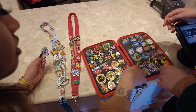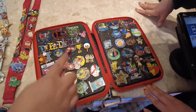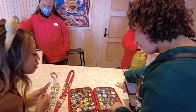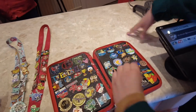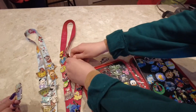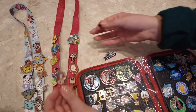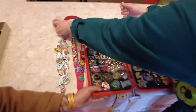So I could trade for that one, this one. How about the Buzz? I could trade for the Buzz Lightyear. Yeah. Toy Story for Toy Story? Right, yeah. Okay. Cool. Well, thank you. You don't want the back? No, I'm good. I just stick it on here anyway. Okay. Awesome, cool. Yeah, thank you.